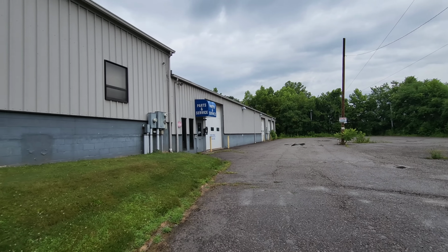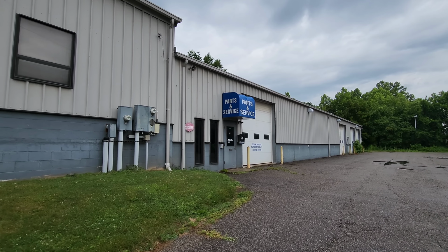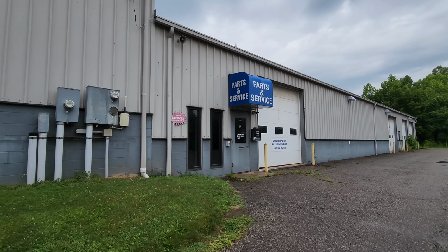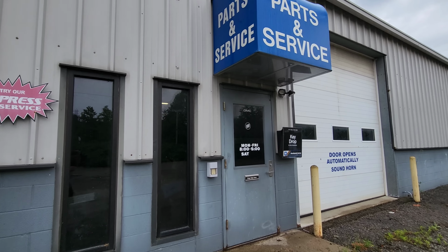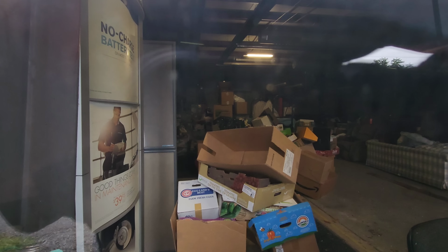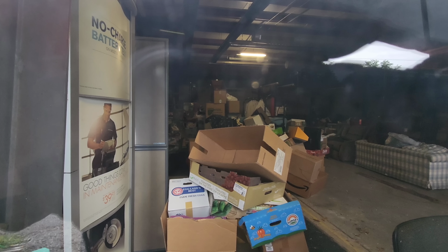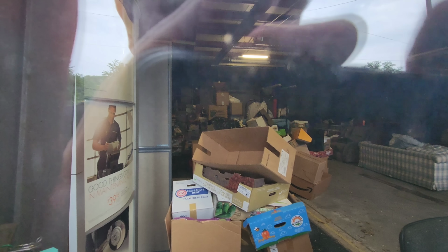Parts and service. Let's see how it looks in here. GMC and Buick, and I guarantee you the Pontiac logo was right in the middle there. Wow, they got a lot of boxes and stuff in here. Got a lot of lights, or a lot of stuff in there too. The signage. There's a couch in there. Chairs, furniture. Wow, there's so much stuff in there. I wonder why. Look at all that.